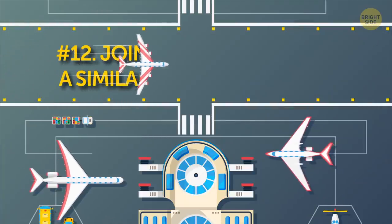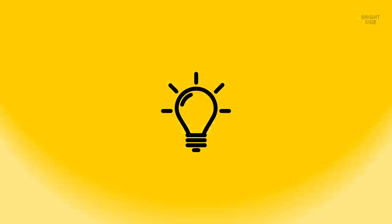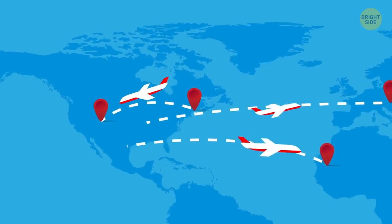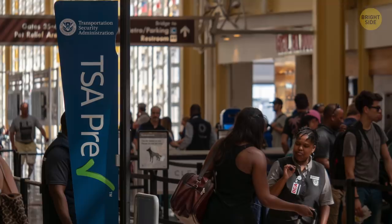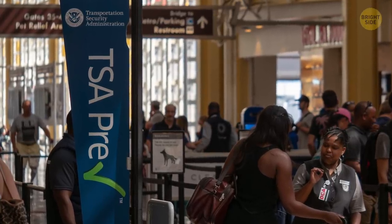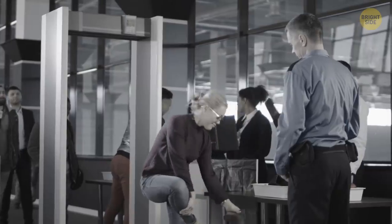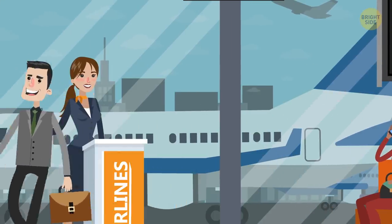Number 12. Join TSA PreCheck or a similar security service. If you're traveling in and out of the US, see if you can apply for TSA PreCheck. Members of this program can get through security and passport control a lot faster than other travelers. Not to mention, PreCheck flyers don't have to remove their belts, shoes, or light jackets. They also don't have to place their liquids bag and laptop in separate bins.